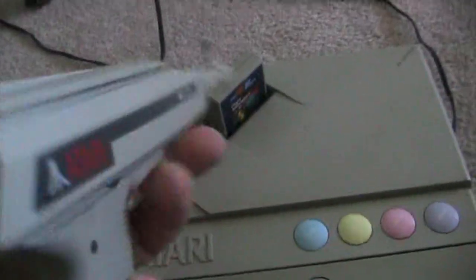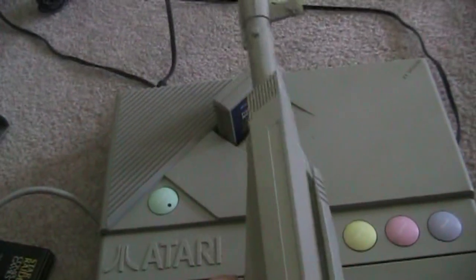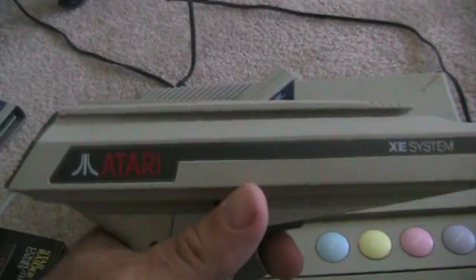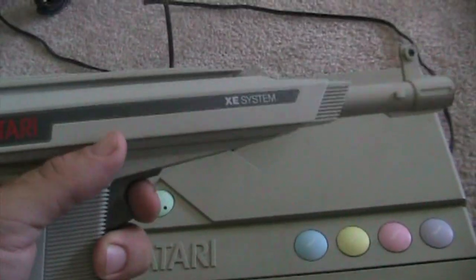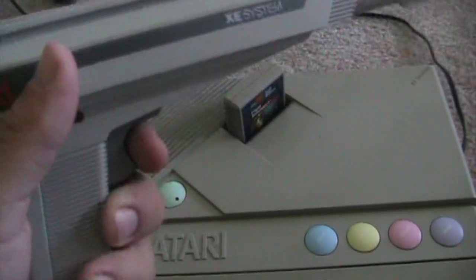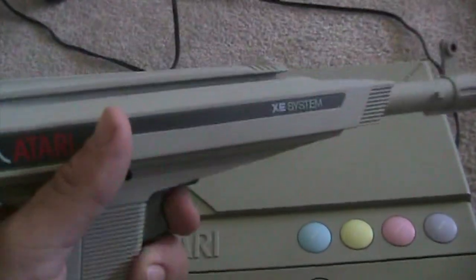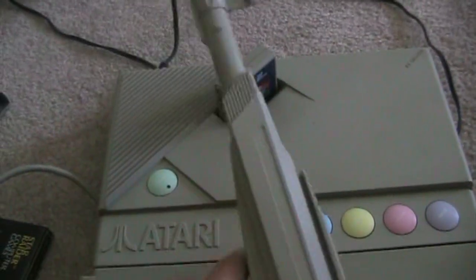And also, as I mentioned before, it came with a light gun. This looks very similar to the Sega Master System gun. Obviously, the Nintendo had a Zapper as well. So their whole marketing is just towards kids and younger generations, whereas the computers were more for adults. But yeah, that's it in a nutshell.